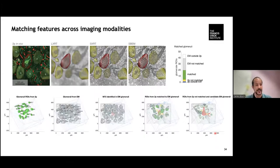Again, being able to translate the datasets to a common framework, we could put onto a single coordinate space the location of the glomeruli that had been imaged in vivo, the location of all glomeruli that could be identified in electron microscopy, and then crossing both, we could give the genetic identity to the glomerulus here shown in red that had a specific gene expressed. And also interestingly, it helped us identify three glomeruli that had initially been identified in vivo as such, and then the electron microscopy dataset told us that they were not so.